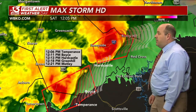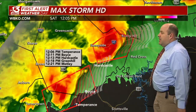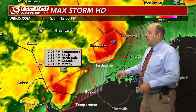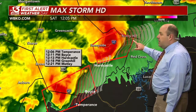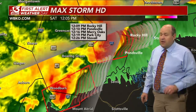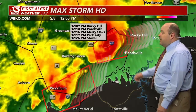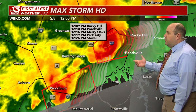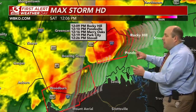That is awfully quick. And then beside just that cluster of thunderstorms, we have this one up here in northeastern Warren County. It's moving through Sunnyside. It is also moving through Gott right now. You've got Oakland up here. Here's I-65 once again, heading toward Rocky Hill. So this is the other bowing segment that may have a tornado with it. We don't know that right now, but that's possible. That's heading into Rocky Hill at 12:09, Pondsville 12:10, Mary Oaks 12:16, Park City 12:19, and then the Stovall community at 12:26.